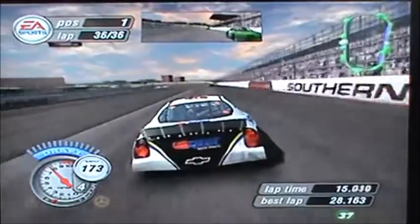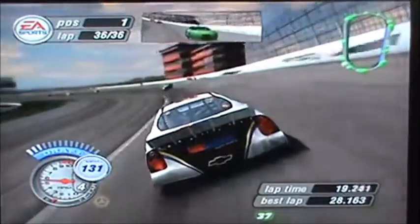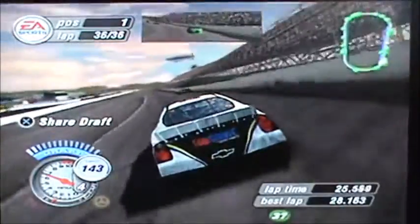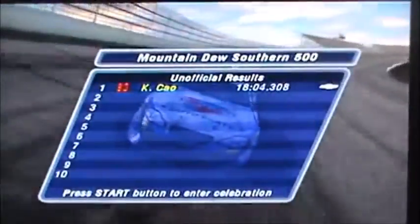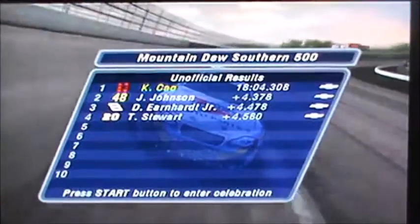And the back's ready for the final time. And they're battling back there for second. Oh, sorry, I heard victory for me. Woo! Johnson holds him off. He gets second. Wow, well done, Jimmy.